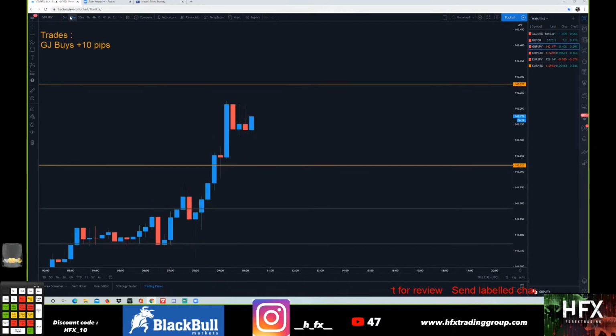If you take a look on the 15 minute, if this 15-minute candle can close bullish and the next one breaks the high, I think at that point it will continue on to 142.280, and then at that point we have another range over there. So I think that would be really good. So I think GJ can continue moving bullish.